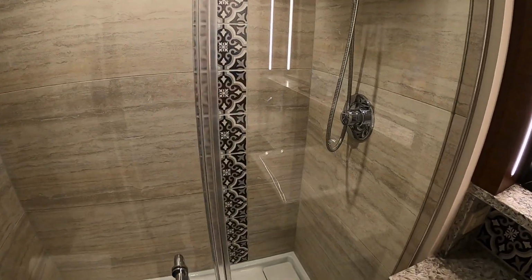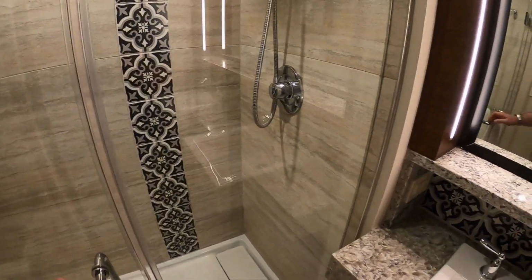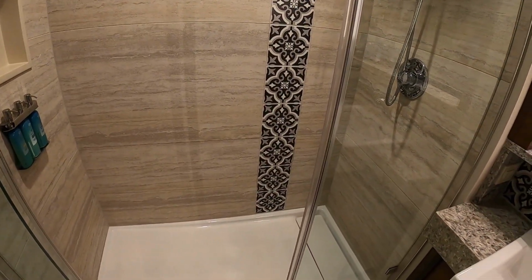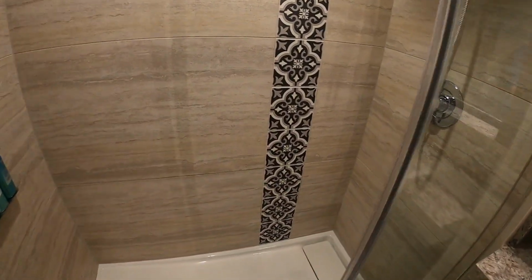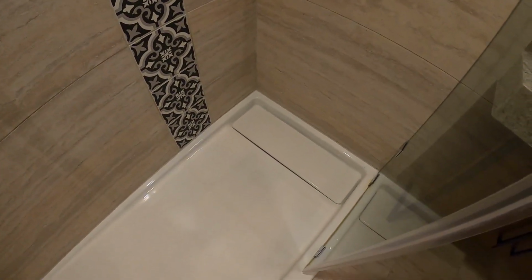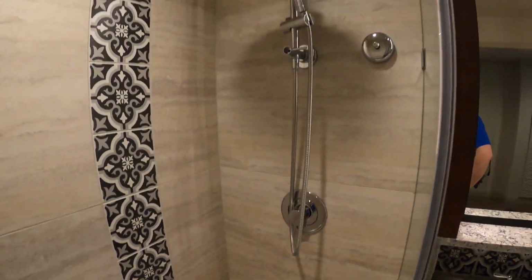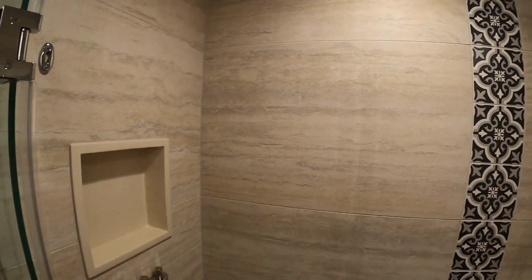Absolutely love this shower. This isn't our first time staying here. We actually stayed here a little bit after opening of the tower. And this shower drain is just so cool. That's all the drain there. Absolutely love this shower. Very cool.